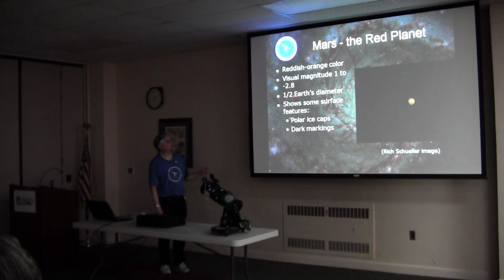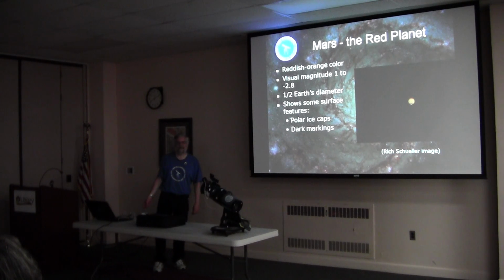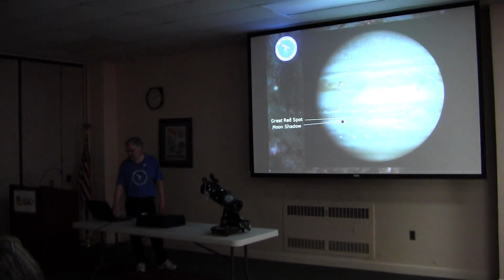And Mars is about half the Earth's diameter. It's a smaller planet than the Earth. And it does show some features on it. We'll have to see if we can actually see Mars tonight. It might be in the trees. If not, then we'll try to show some of the features.